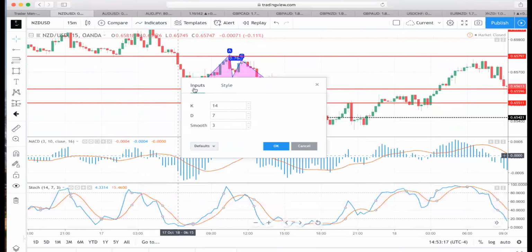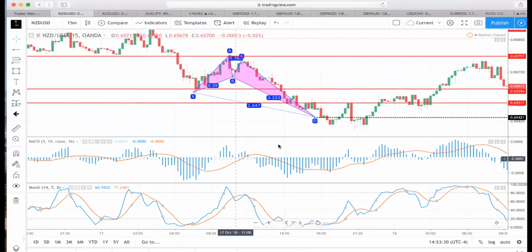Come to inputs. Your K has to be 14. Your D needs to be changed to 7. And then you can put your smooth at 3. Come save as default and press OK.